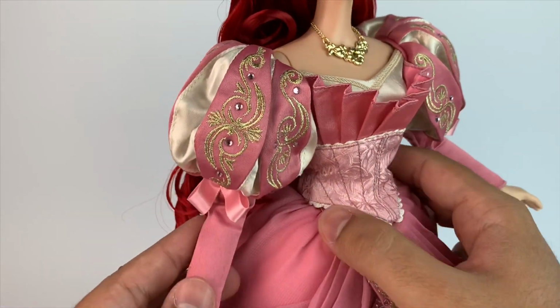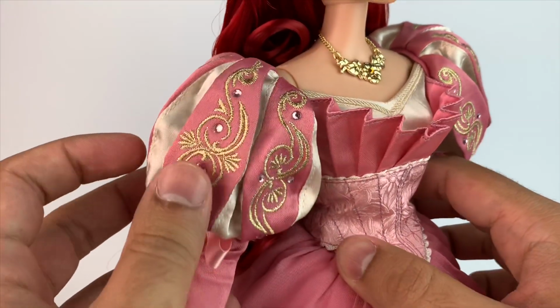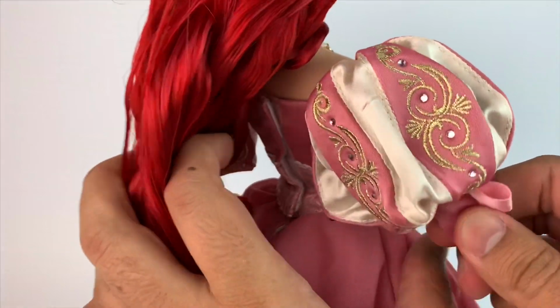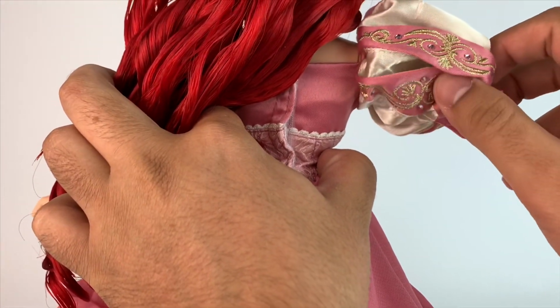You can tell that it's 2 separate pieces. Now, when it comes to the puff sleeves, I love this. Now, they are exaggerated, they are huge, but it makes sense because that's really what they look like in real life, when you look at these kind of dresses. But it's beautiful. Again, there's a little bit too much beige for me, but I'm not mad about it.